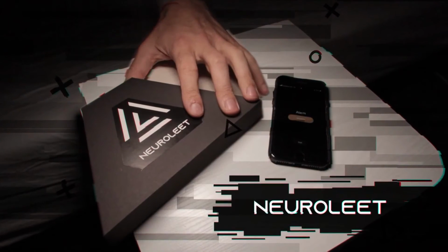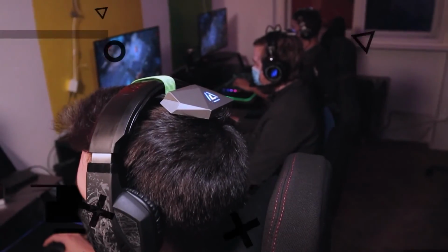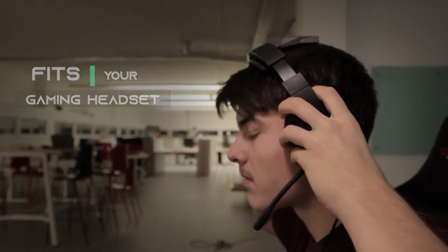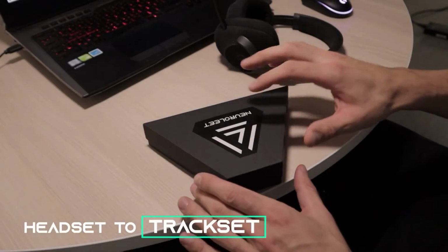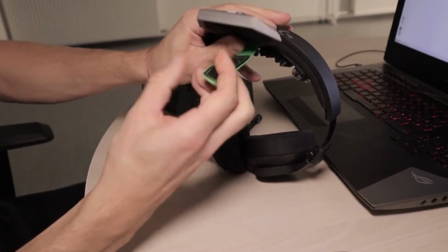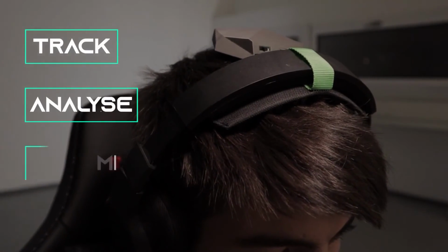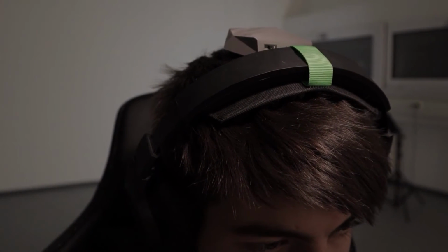Number 14. NeuroLeet EEG Brain Training Wearable. With the NeuroLeet EEG Brain Training Wearable, you can improve both your brain and your game. Designed to optimize your gaming performance, this gadget helps you avoid the stress that comes with losing and poor performance. Fit it into your gaming headset with ease, and then this gamer brain training wearable provides you with real-time brainwave feedback. It connects to a PC app, and the software provides you with an analysis of your brain patterns and a full report of your mental performance.